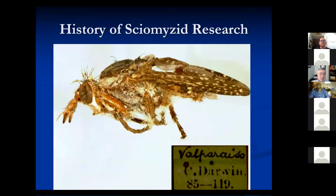The earliest specimen I've been able to find pictures of, or the actual specimen, was collected by a fellow named Charles Darwin, and this was about 1880. I never know how to pronounce this city anymore. In Indiana, we have Valparaiso, I've heard, but to be totally correct, I'll pronounce it Valparaiso.